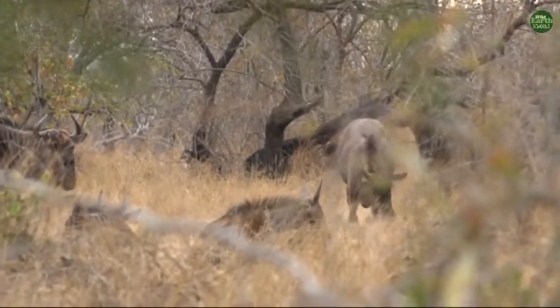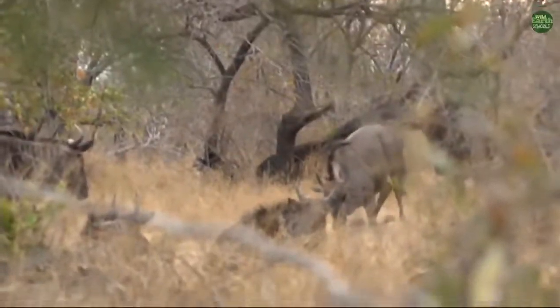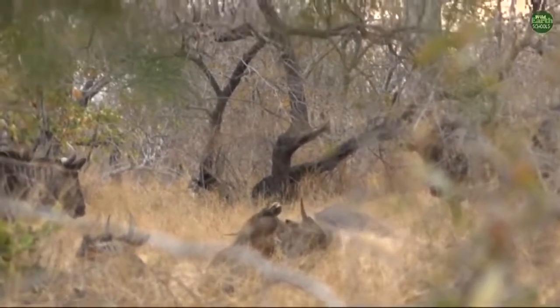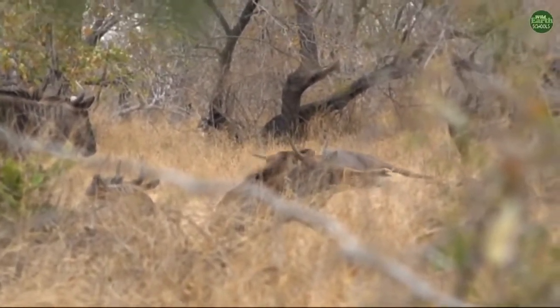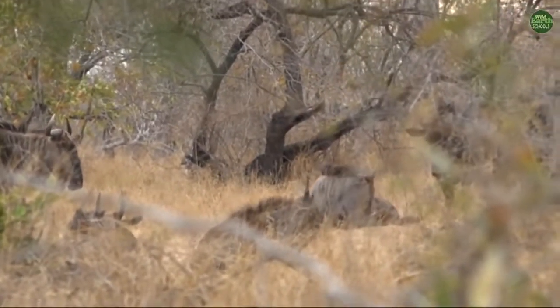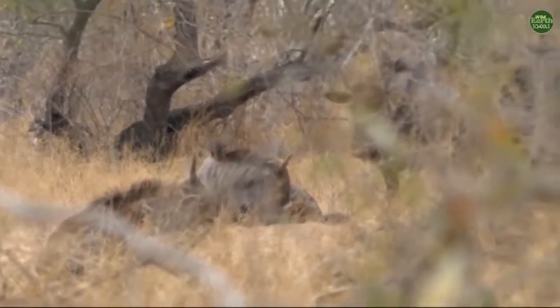But these guys are just very relaxed now. They're not doing too much. Looks like they are quite enjoying themselves, hey? And they're quite hairy, and they've got quite a big mane. That's what you call that long hair around their neck. That's called a mane. And that's like what a horse would have as well on the top of its head.